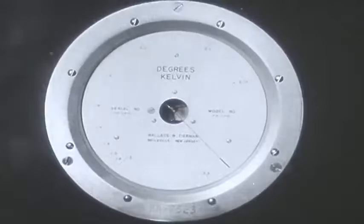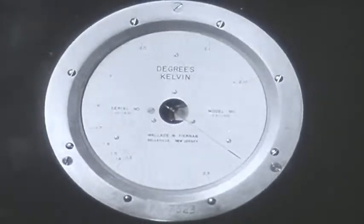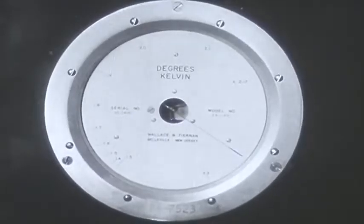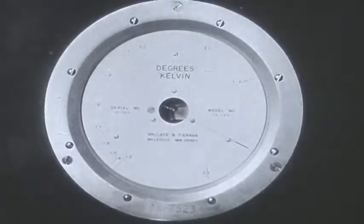Our thermometer here is a low pressure gauge connected to the space above the liquid helium. The needle registers the pressure there. It is the saturated vapor pressure of liquid helium. The gauge is calibrated to the corresponding temperature. We call it a vapor pressure thermometer.